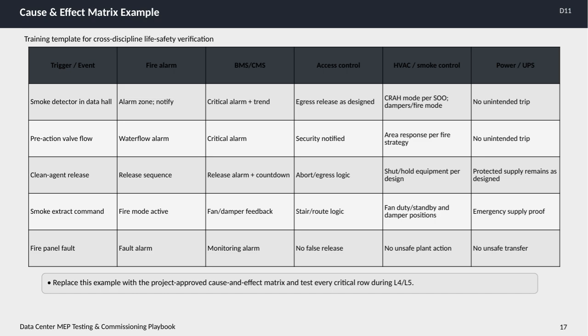For instance, when the smoke detector senses an issue, it triggers a fire alarm, sends a critical alert to the building and central monitoring systems, releases egress controls as designed, adjusts HVAC and smoke control equipment accordingly, and ensures no unintended power trips occur. Each row specifies what should happen across fire alarms, building management systems, access control, HVAC, smoke control, and power supplies to maintain safety and operational integrity.